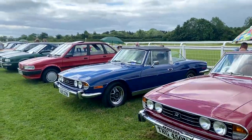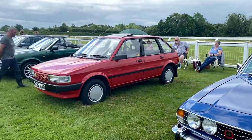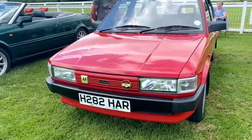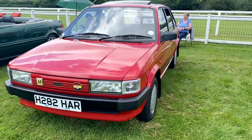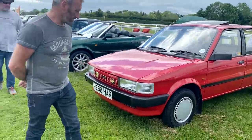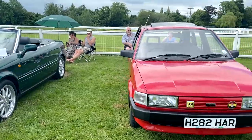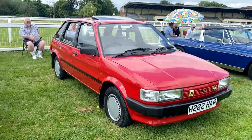Very windy as well, actually, all of a sudden. Typical, when I start recording, it gets windy. Austin Maestro, well, actually, no, it'll be just a Maestro. Clubman, I believe it is. Maestro Clubman. I always like the look of these. I don't think there's any Montegos here today, unfortunately.